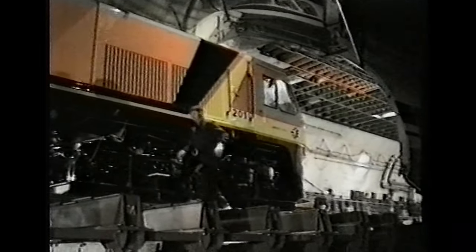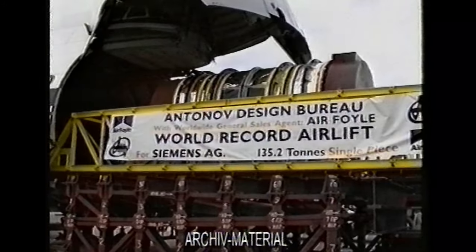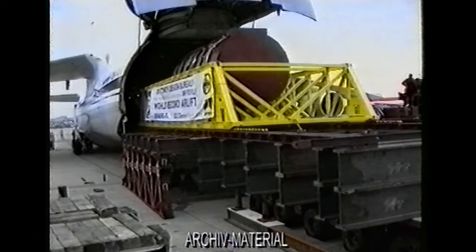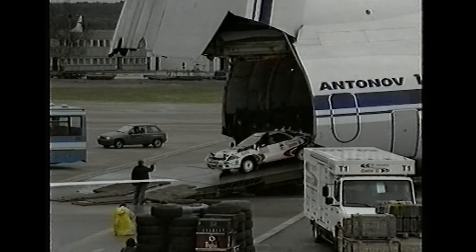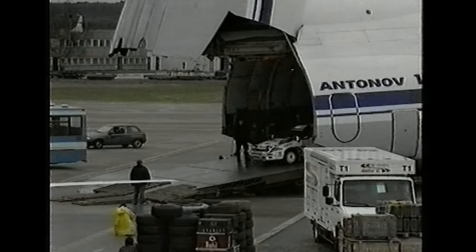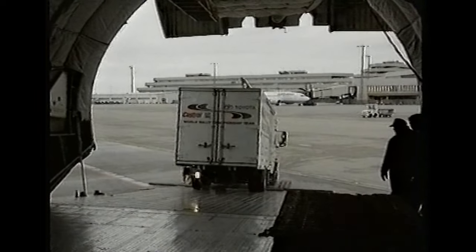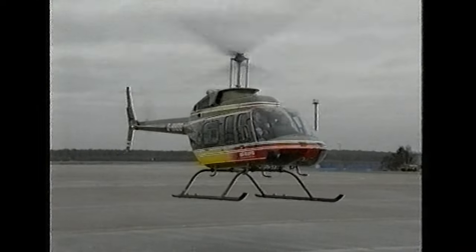The heaviest load that ever flew was this locomotive, together with the cargo equipment weighing 146 tons. Air Foyle and Antonov had already set a world record in 1993 with this power station generator, 135.2 tons. The Toyota team and its entire equipment were taken from Cologne to Nairobi to the Africa Safari Rally. Three racing cars, five service trucks, a mobile workshop, five Land Cruisers, 200 tires, 100 boxes with spare parts, and finally two Bell 206 long-range helicopters.